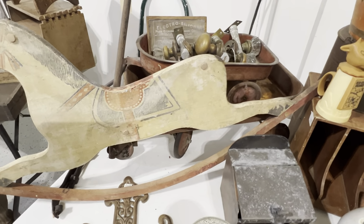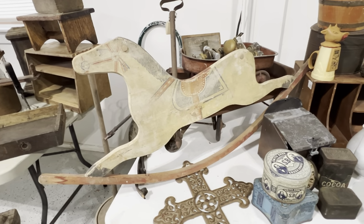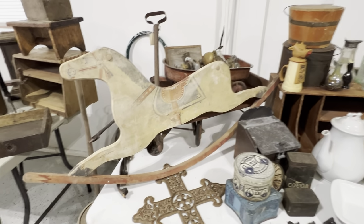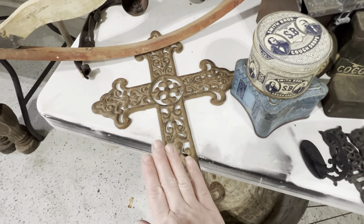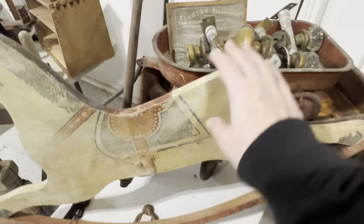And it's super cute. Y'all, it just reminded me of an Instagram post right here, the ones that I love to follow, that I'm like, oh, I want that. How did you find that? And then this is just a new cast iron cross. Love metal crosses, so I don't pass those up.